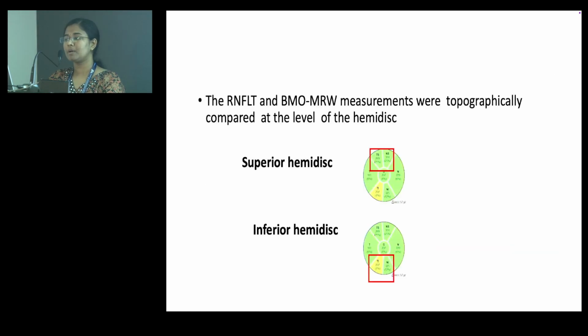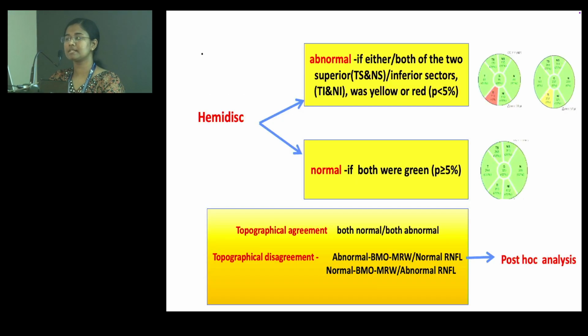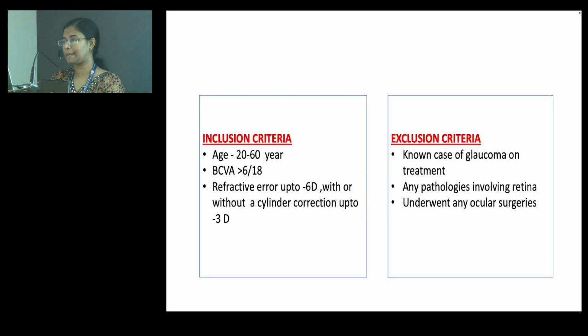RNFL thickness and BMO MRW measurements were topographically compared at the level of hemidisc. Superior sectors are included in the superior hemidisc and inferior sectors are included in the inferior hemidisc. A hemidisc is considered abnormal if either or both of the 2 superior or inferior sectors was yellow or red. And if both RNFL and BMO are normal or both RNFL and BMO are abnormal, they are considered to have topographical agreement. Otherwise, they are considered to disagree with each other, and those cases underwent post hoc analysis.